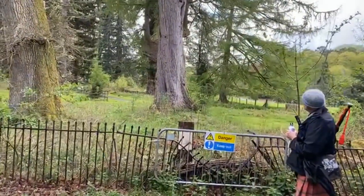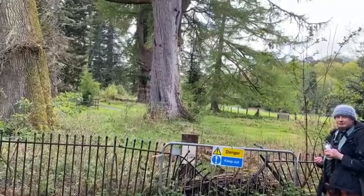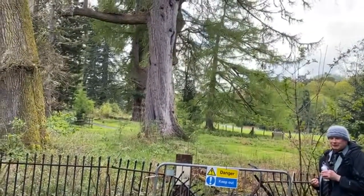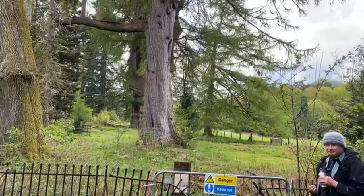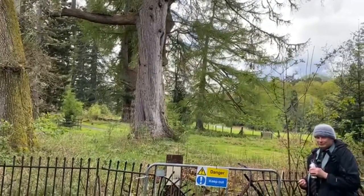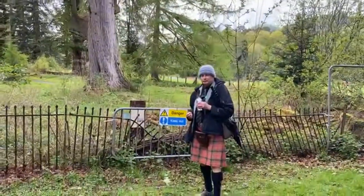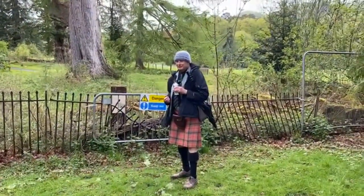It's said that one of the previous Dukes of Athol, when he was looking to repopulate this whole area, would hollow out cannonballs and put the seed in the cannonballs and fire the cannonballs into the hillsides to help repopulate all the new trees, which is quite a unique way of doing it, I think. It's quite innovative. It is.